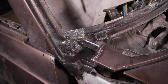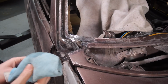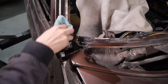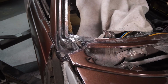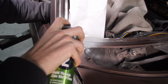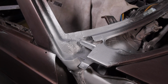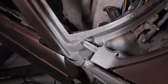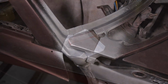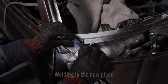With that done, I can clean the area and prepare it for welding. The area is now looking a lot better and the new piece seems to fit quite nicely. I sprayed the rear side of it with primer and lined it up on the body for tacking.